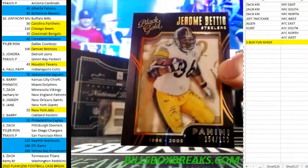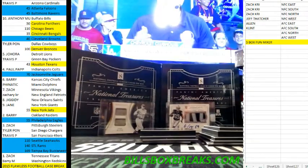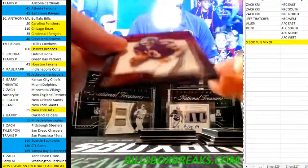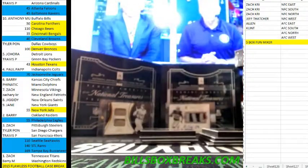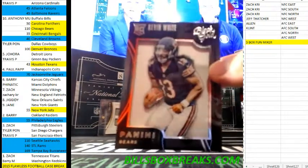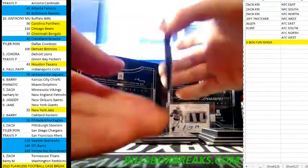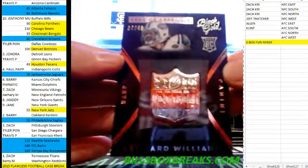And next we got Jerome Bettis at 199. And Kevin White out of 99 for the Bears. Leonard Williams out of 49 for the Jets.